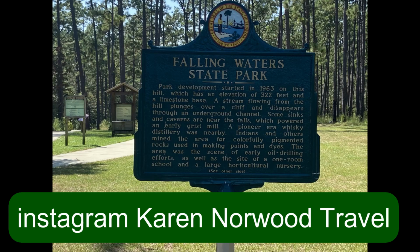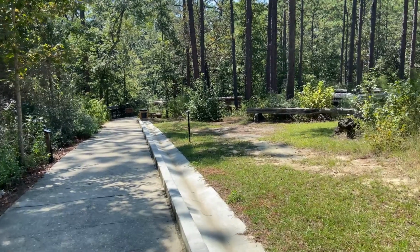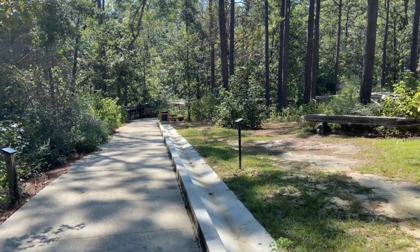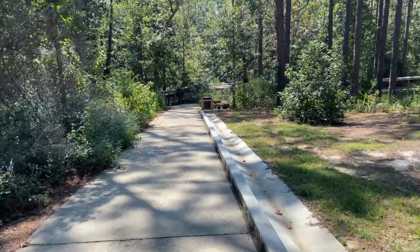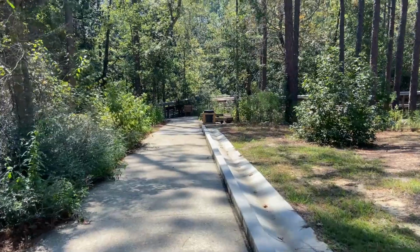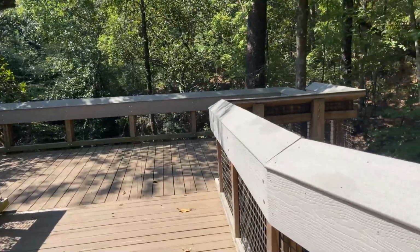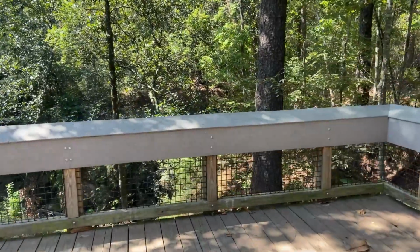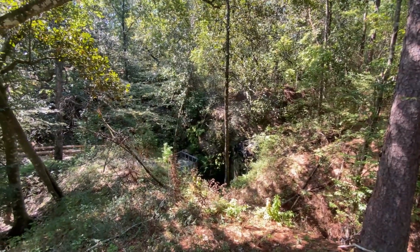We're going to see three of Florida's most beautiful state parks today, and I want to bring you along. So let's get started. Falling Waters State Park in Chipley, Florida, and we are taking the small trail down to the waterfalls. They're the tallest waterfalls in Florida. Falling Waters State Park has hiking trails, a swimming lake, and fishing, as well as 24 campsites in the campground.